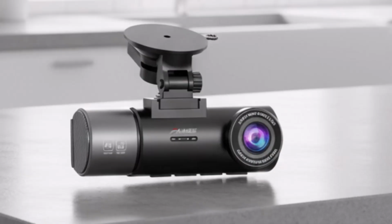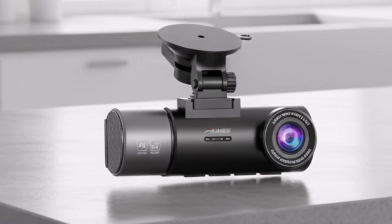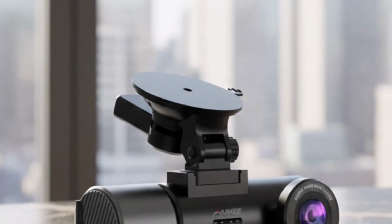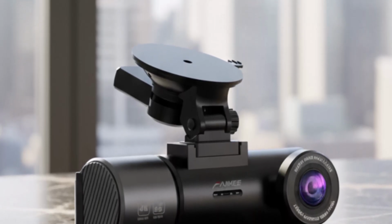The camera has a wide angle, so it covers more space on the road. It also has night vision, which helps in dark places. The built-in GPS shows your speed and route. You can also use Wi-Fi to send videos to your phone. The app is simple and quick to use.